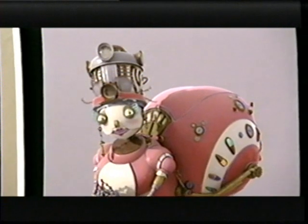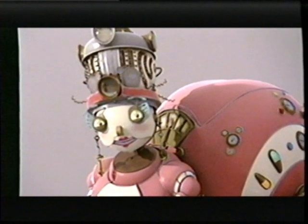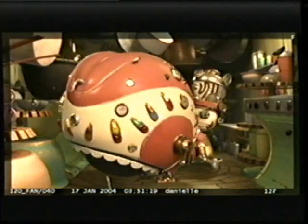They all live in Aunt Fan's cozy mechanical apartment, which is never big enough for Aunt Fan's big old Fanny.